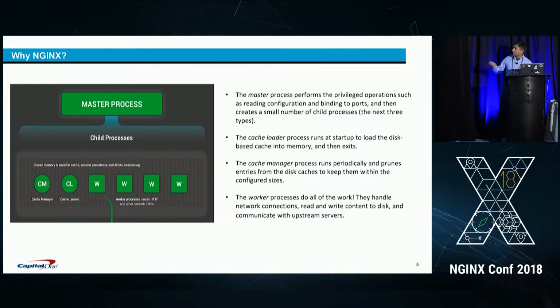Now, many of you know NGINX, it has one master and multiple workers. It also has a cache loader and cache manager. If you are using static content, it can cache to disk, bring it into memory, and then also purge it if it is expired. The advantage here is, if for some reason a worker goes down, the master is aware and can bring it up. If it is a single process and it goes down, you need another process to monitor and bring it up. So that was easier.